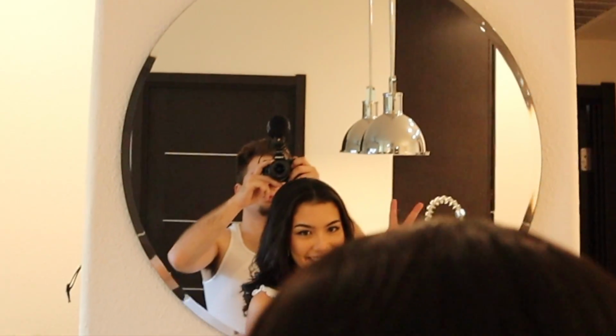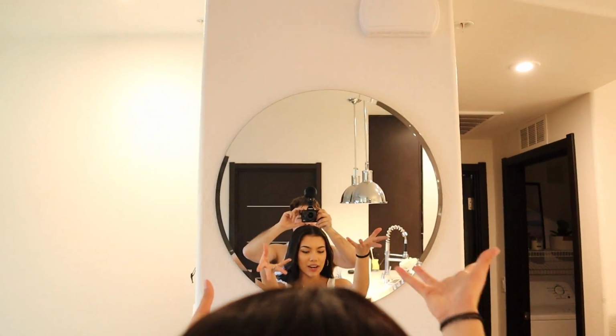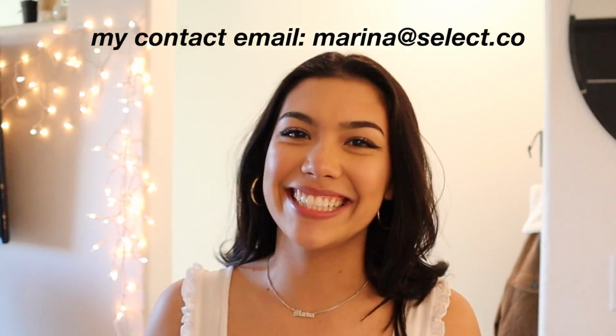So good. So I love this little circle mirror. I got it from, say it with me folks, Target. Here are the buttons.